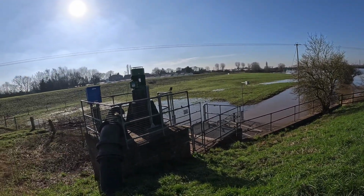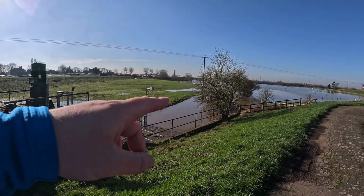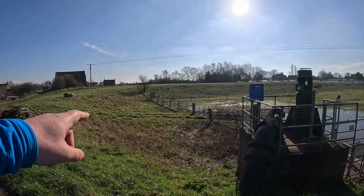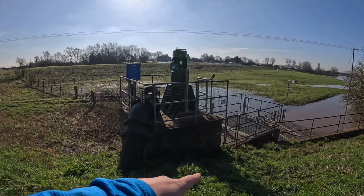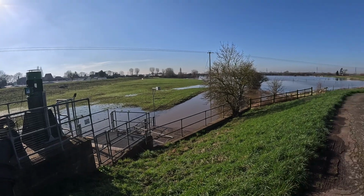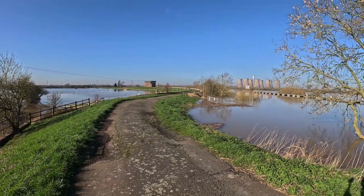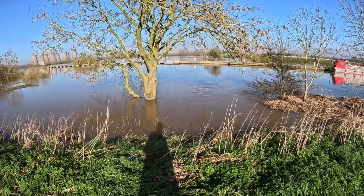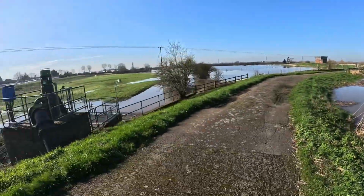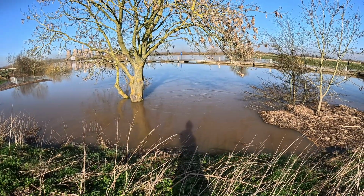There is a drainage dike. I'm guessing it comes from that way, I'm not actually sure, so I don't know whether it starts going underground under this bit, or whether that's just pumping that out. But you can see where it's pumping it in, through that pipe straight on here, into there where it's all boiling up.